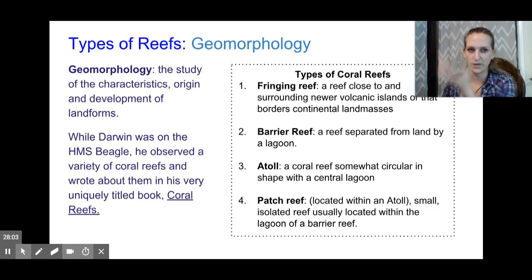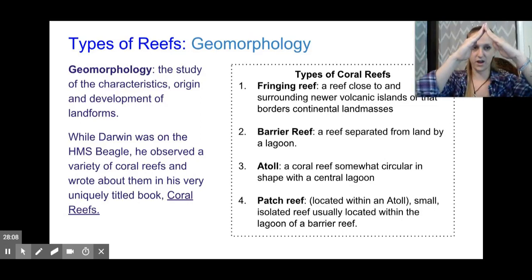And as it starts to sink, right here's our island. It's pretty wide. It's going to start to sink, the widest part going underneath the water. What's going to stay up is just the tiny, more narrow tip of the island, so it's not as wide anymore. And water's going to come in and fill it, creating that lagoon.